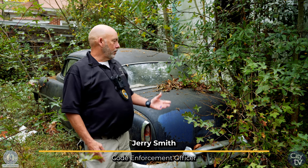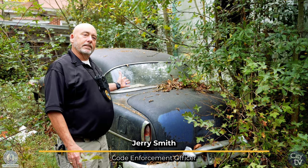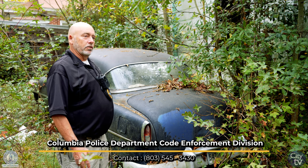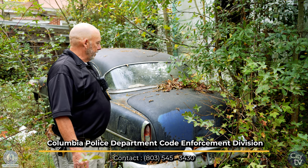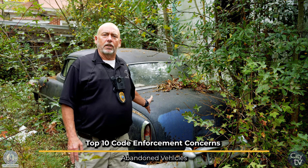What we want to do is try to eliminate vehicles that look like this right here. You know, this vehicle has obviously been sitting here for a very long time. Shrubbery and overgrowth has grown up around it. The car has been sitting here and it's rusted up. So we want to try to eliminate stuff like this right here.